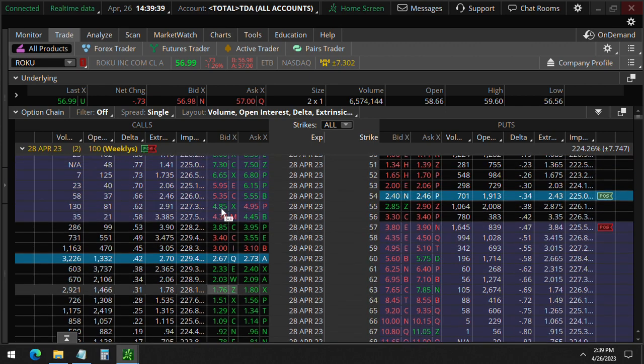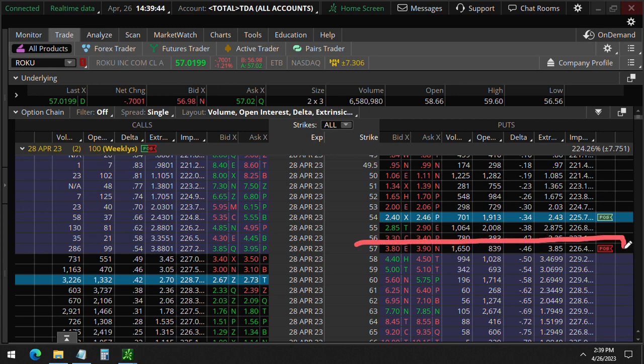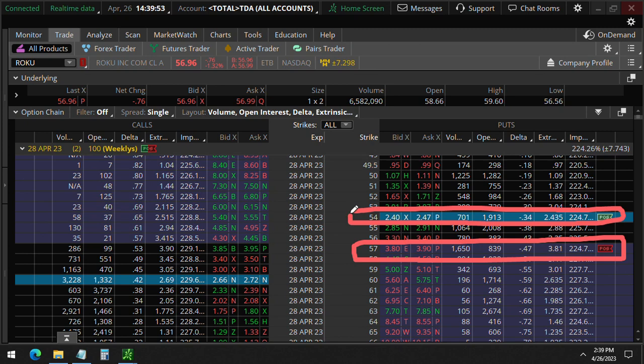For the April 28th expiration, what we did was we sold the 57 strike puts. You'll see our position there, and then we bought the 54 strike puts, creating a bull put spread. And by selling this, we are collecting a credit, and so we're taking advantage of the volatility. Also, we want to sell a put option or a put spread right before earnings, because we know volatility is going to contract, and we know that right now volatility is higher than usual.